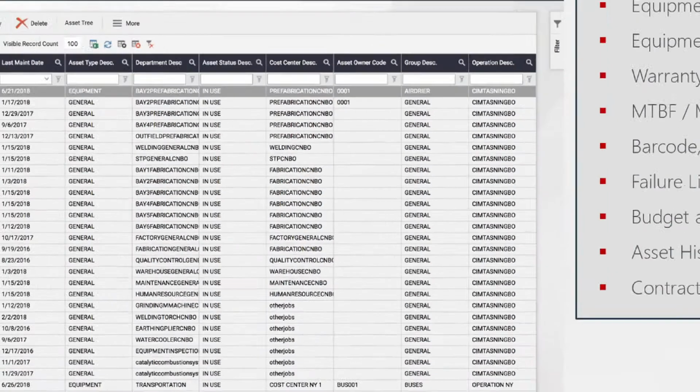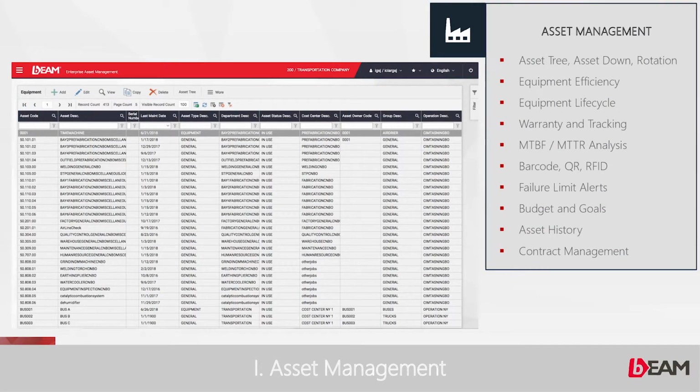Let's first begin by talking about the asset management module. This is where a company can either manually add or import from a spreadsheet all information regarding their assets. There are tons of configurable fields with information on the asset, such as QR codes or RFIDs. Other information include pictures or warranties.